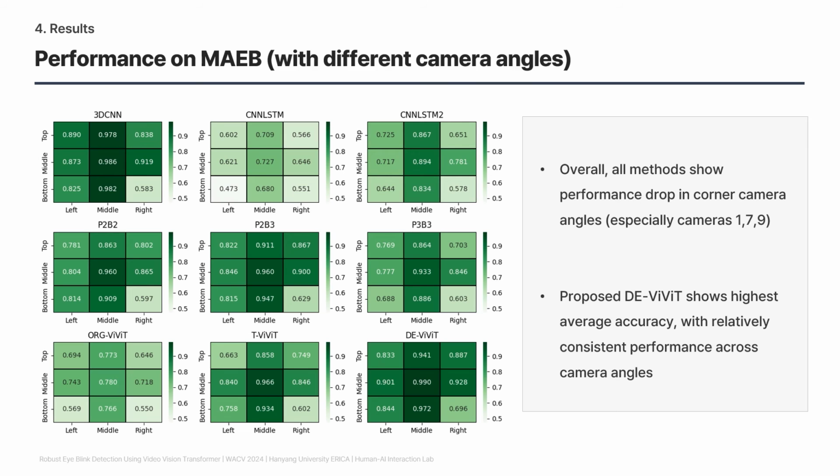From these results, we can see that all methods show performance drop in data from cameras located in corner areas, while the proposed DE-ViViT model shows the highest average accuracy with the most consistent performance with camera angle variation.